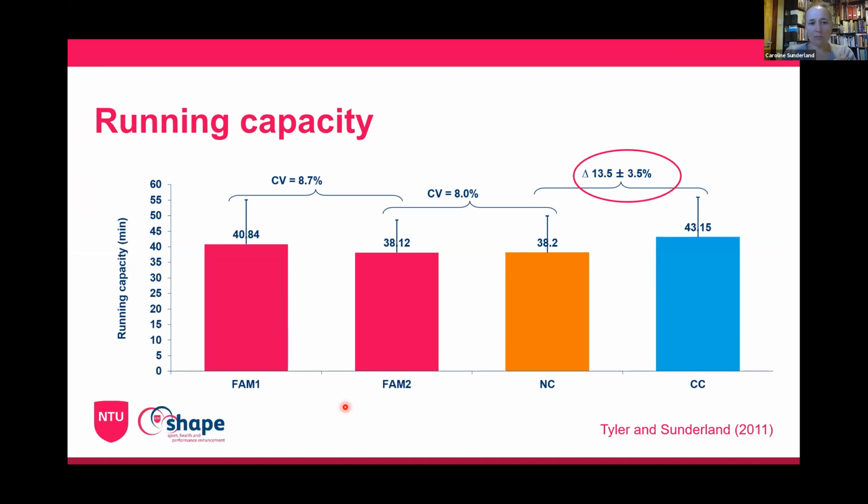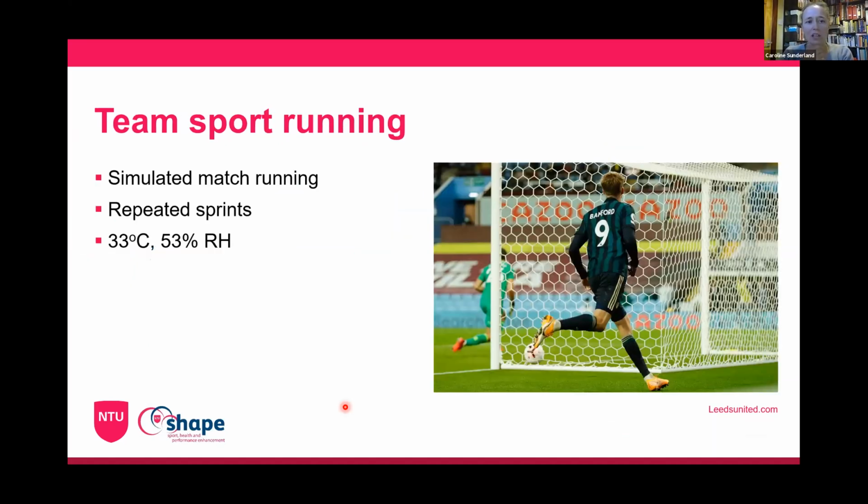So we've shown that prolonged exercise in a time trial, we can improve performance. We've shown that we can improve capacity. And so then we went on to look at team sport exercise, which obviously is harder, I guess, to examine in a chamber situation. I know lots of people try to design ways to do this. So for our study, obviously, we're looking at, again, just neck cooling versus no collar.